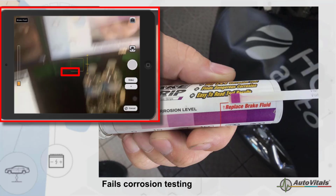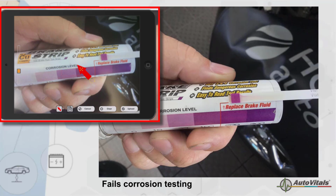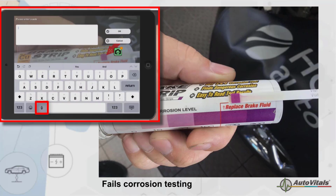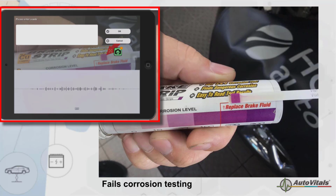Yes, I'm going to add an arrow, and that arrow is going to point right to the colored strip. And then I'm going to, again, add some words here to describe this to the customer. The red arrow is pointing directly to this test strip, and you can see that it matches the testing strip tool where it says replace brake fluid due to contamination.